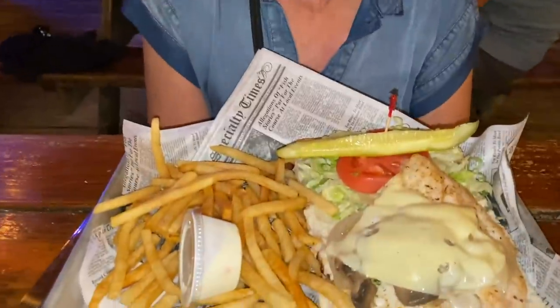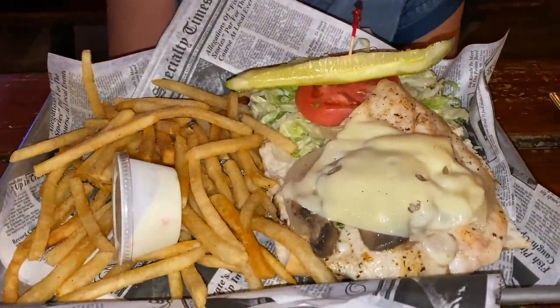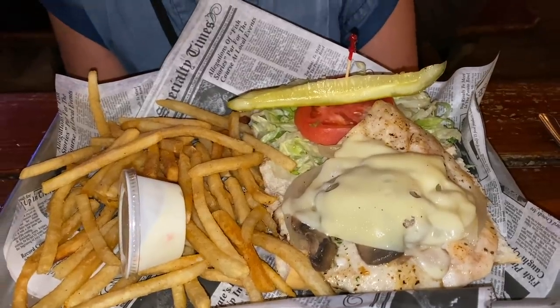We are at the Hogfish Grill, and they are supposed to have the best fish sandwich around. So can't wait to try it. Looks like some mushrooms and Swiss cheese on top of the fish. Quite interesting. And the name of the fish is what? The name of the fish is Hogfish.